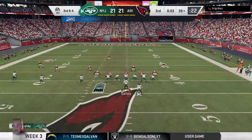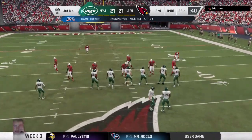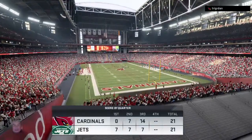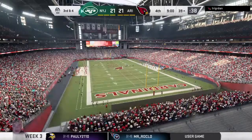Let's go, D-Titan. Let's go, D-Titan. Hey, whoa. And that is going to do it for this third quarter of action. This is the National Football League on EA Sports.